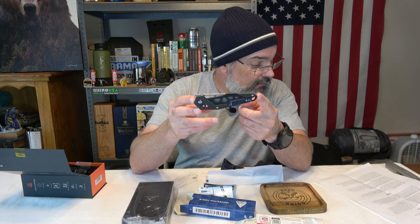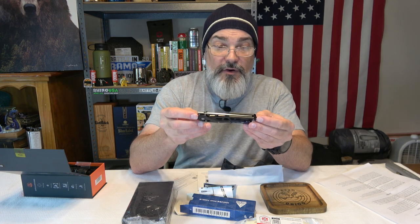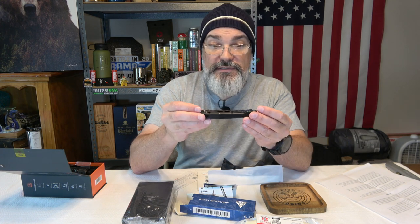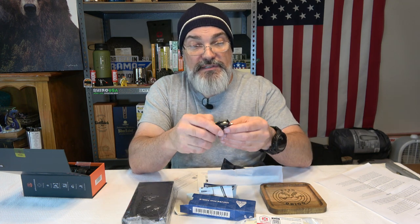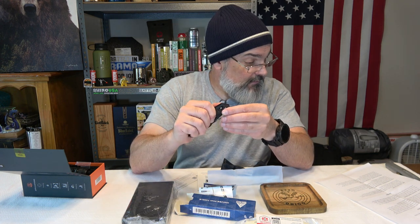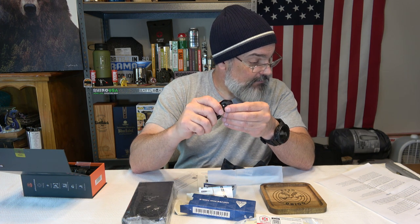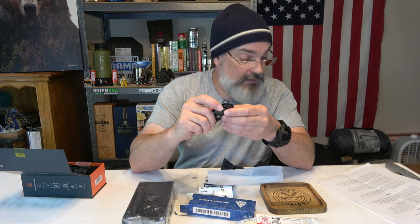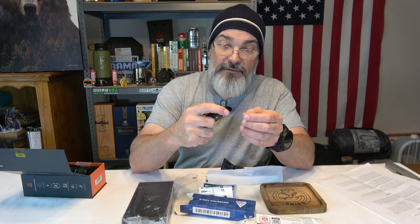Okay. Obviously, we got some fake carbon. We got some carbon looking stuff, which is fine. Has a cool little clip on it. And this is one that, let's see. Front flipper mechanism, it's got an ambi lock. Okay. So they do mean you to flip this out, right?